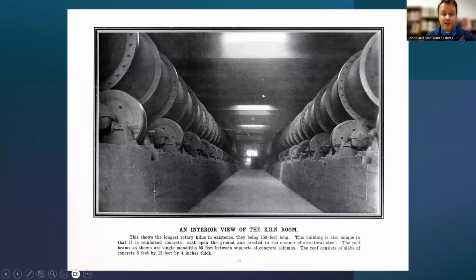This is pretty fun. This is an image from Thomas Edison's company of the interior view of the kiln room. You can see these are long kilns here. Originally, the 60-foot ones that other companies made, they would just do one single cast. Thomas would actually patent the idea of using a number of smaller pieces combined together, which is the more modern way of creating these large kilns.